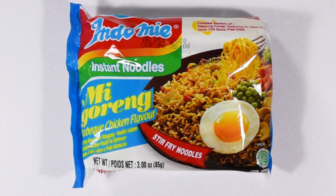All right, from Indonesia we have Indomie mee goreng barbecue chicken flavor. I think isn't it chicken? Yeah. So look on the package here. See that? That's what you do. You will make a fried egg and you will put it on this. I don't care if you don't like eggs. You will do this and you will like eggs. This is the pride of Indonesia. There's a lot of different flavors of Indomie, and it is so good. If you've never had Indomie, you're missing out on life and living.